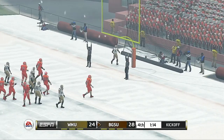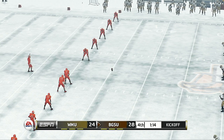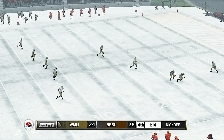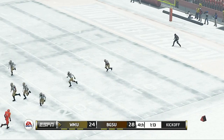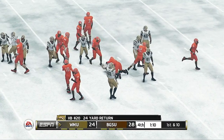And he tacks on the extra point. It was a 13-play, 66-yard drive, and they get it in for 7. Bowling Green kicked this one off. He'll return it from the 4-yard line. And he's taken down at the 28.